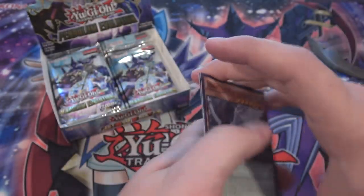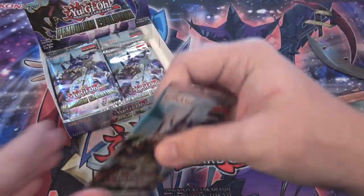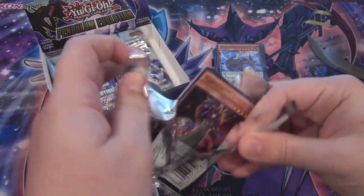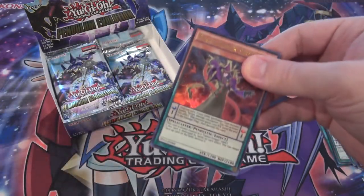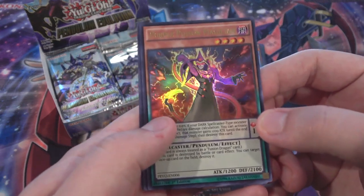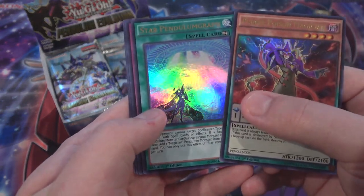This one was actually pretty expensive, that Zephyr. Like, he was $6. I think he was the more expensive of all the Zephyrs, basically. There we go. There's our Starving Venom. Okay, I've had a hard time getting regular Starving Venom. I was hoping the Magician wouldn't be tough. Purple Poison Magician. That's cool. And a Star Pendulum Graph.